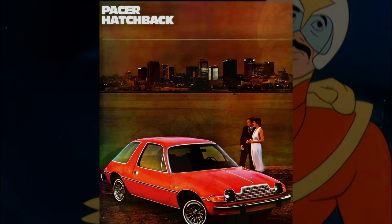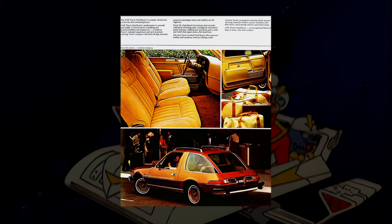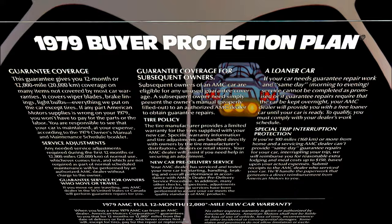But underneath all the bright work and two-tone glory was a car for the everyday people. That honest car that offered an enormous array of luxury and convenience value-added features. Among those features continued to be a buyer protection plan that ranked amongst the best in the industry for the time.